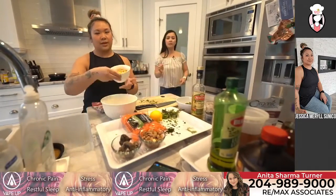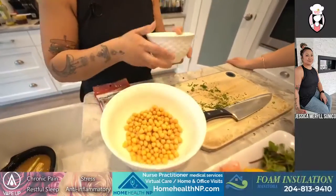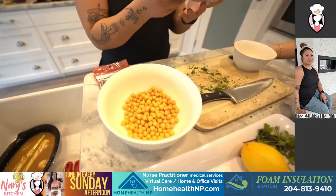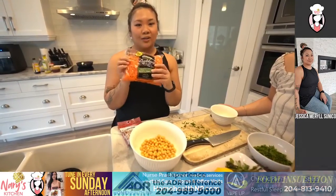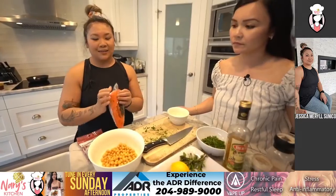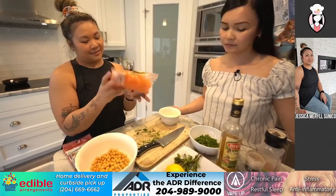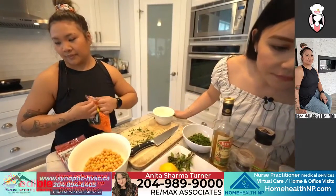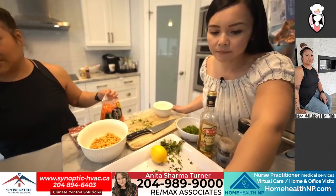So we're just gonna take our chickpeas. I already took chickpeas and I rinsed it. About a cup of chickpeas? Yeah. I like to do a lot of freehand. So this is really good. If you get one, you don't have to use the whole bag unless you really want to eat it. Is it rinsed already? Unless the bag doesn't say it's rinsed, I'm gonna rinse it.